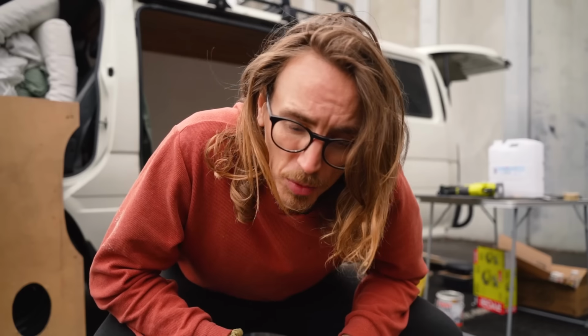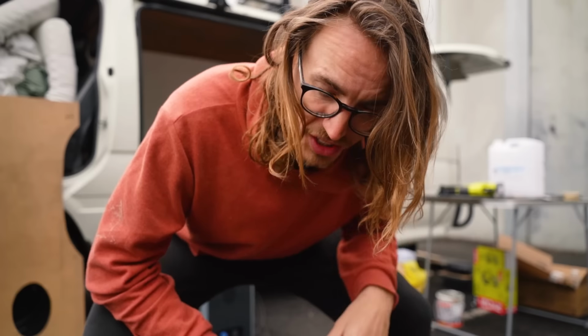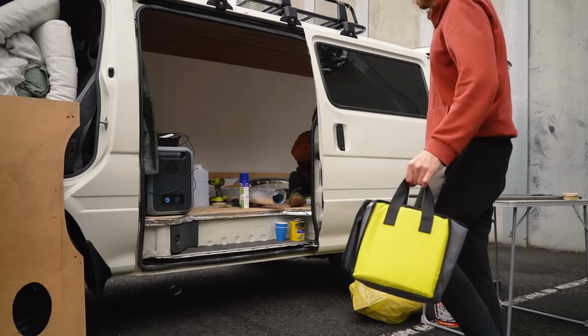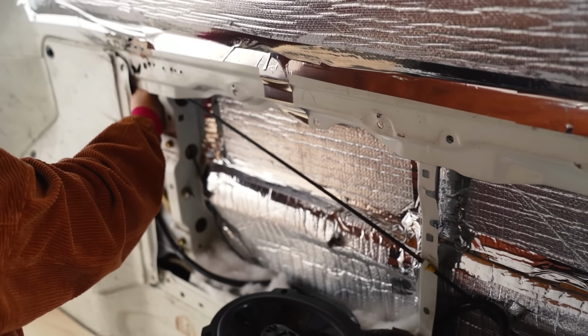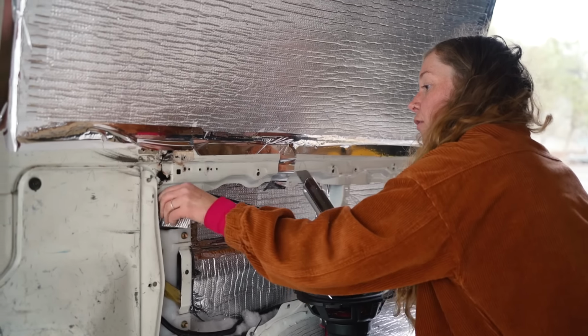Yeah! The blue skies are gone. It feels like the rain is about to come on, so I'm just going to chuck everything into the front of the van, just in case. Guys, look at this fantastic job that Keely's doing. Don't look too closely. I'm about to rip a big chunk off.